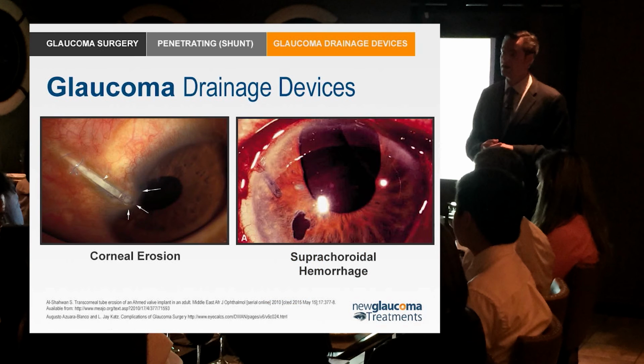Here's a tube that's eroding through the cornea. This here is a suprachoroidal hemorrhage. This can happen after any glaucoma surgery, but it's more likely after trabeculectomy or glaucoma drainage devices because there's the potential that your pressure could end up too low. If your pressure is too low, you can actually end up with the choroidal vessels leaking or bursting. And this is a blinding condition, the suprachoroidal hemorrhage. So let's move on to some of the newer technologies.